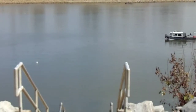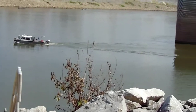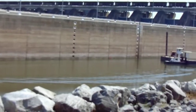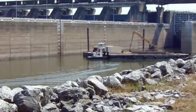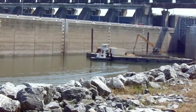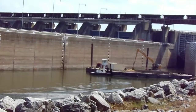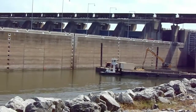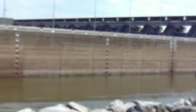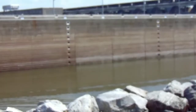Not sure who that is. But good reason why they probably have it closed to visitors right now. And with the hard hats and everything. Looks like this one is doing some type of repairs as well. If this is the case, they're working during the day and then they're only opening up the locks at night to get these boats going through. So, let me turn this around.